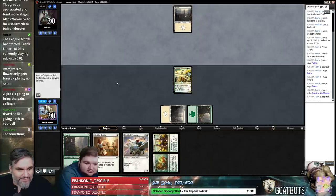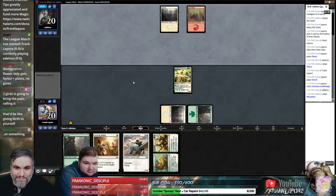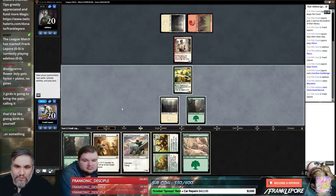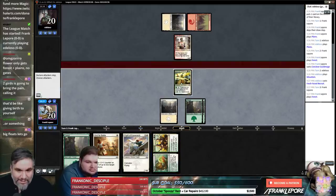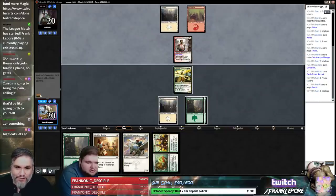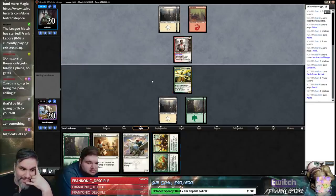Oh, dear God. That'd be like giving birth to yourself or something. Yeah, it's similar. Similar but different. Don't play anything, and don't kill this. Those are my two requests of you. Okay. One drop, two drop, three drop, four. Gonna pass and not gonna attack anymore. So if we draw a three drop next turn, a green three drop or a two drop, we can go. And that seems pretty good.